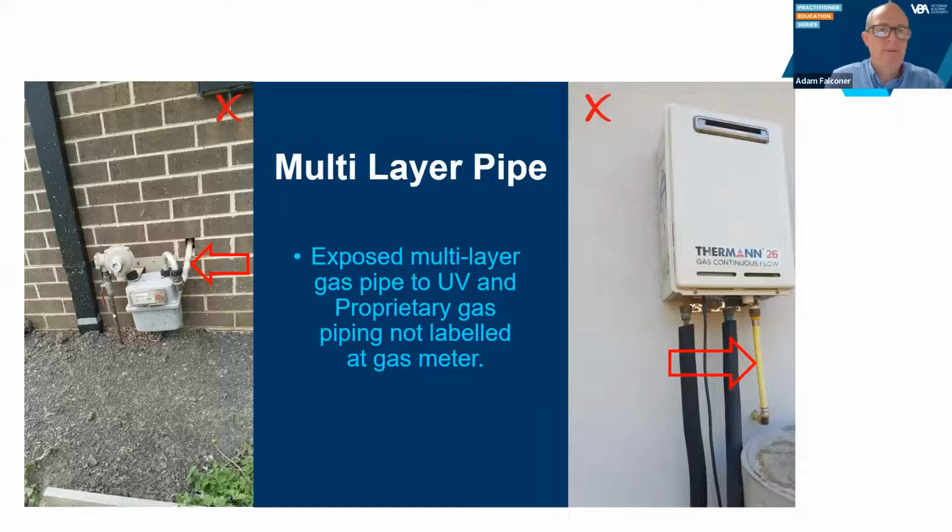Multi-layer pipe. Photo 1 on this slide shows multi-layer gas pipe exposed to UV, and the penetration is not sealed at the gas meter. Photo 2 shows the multi-layer pipe is exposed to UV as well. The other issues on this photo are that there's no gas cock on the hot water service and no form of disconnection.